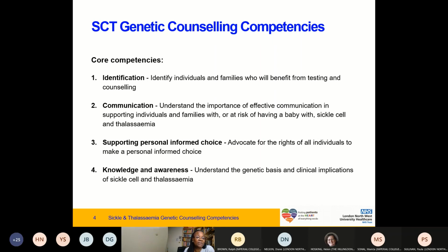And then communication, understanding the importance of effective communication in supporting the individuals and families. Making sure we're using the right terminologies and not using terminologies that can be frightening for the women or the couples that we're seeing, because even just the word risk, to a lot of people, is quite scary. So we need to look at what terminologies we use, how we use it, our tone of voice and things like that. This is all included in the competencies.